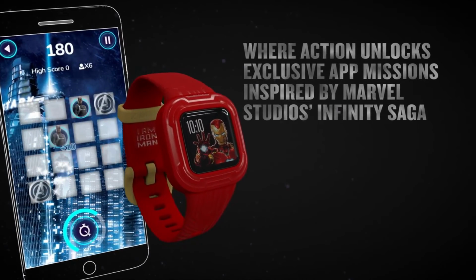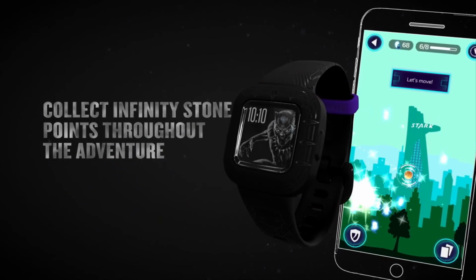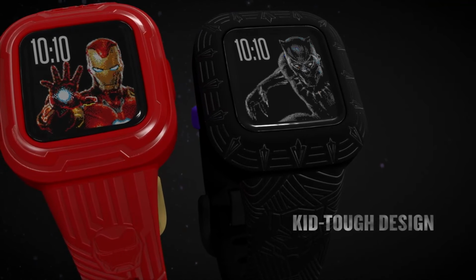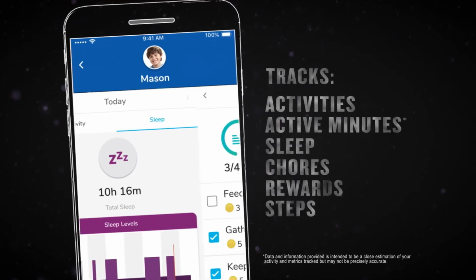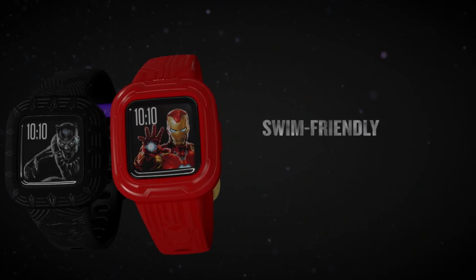It diligently tracks steps, monitors sleep quality, and tallies active minutes, all aimed at fostering positive health habits from a young age. For parents seeking to instill a routine, the device allows for the setting of daily activity targets. Additionally, a unique feature lets parents customize an emergency contact screen, offering peace of mind during outings or activities. Interactive elements elevate the user experience.